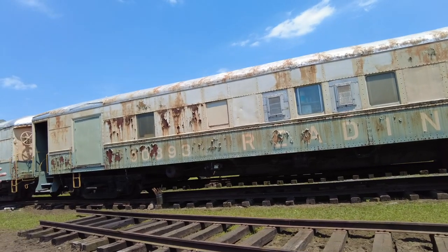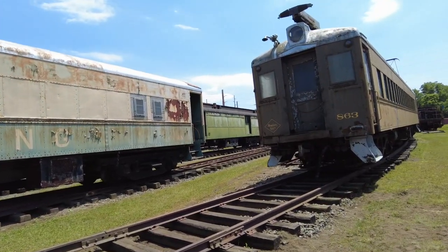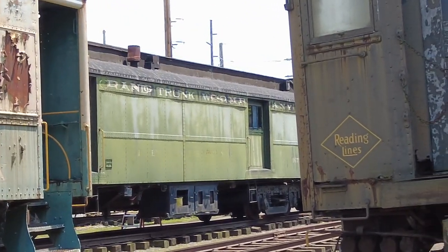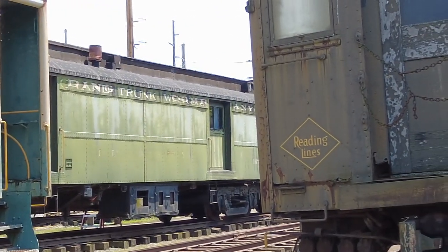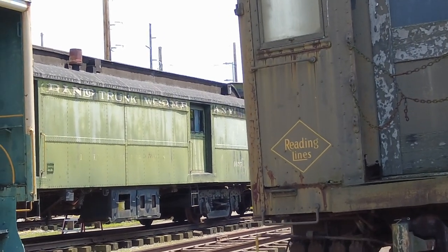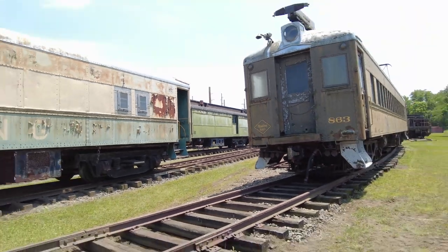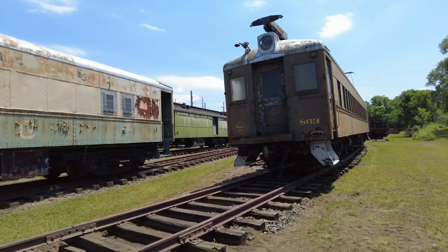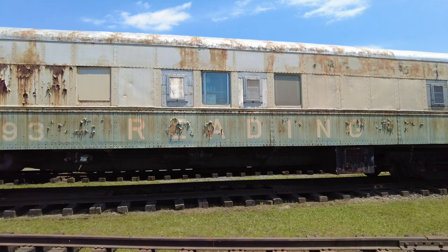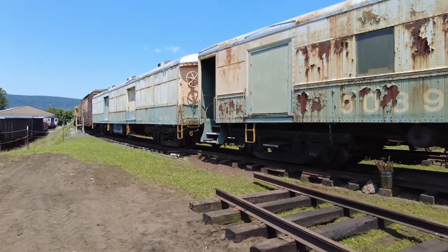They also had, at one time, there it is, the Grand Trunk Western. You can't see it real close, but that originally started out as a Reading baggage car, then went to Railway Express, then the Grand Trunk Western, now back to us again. Back home. Wow. What's our reporting mark on that car? Oh, where? On the BAMX.